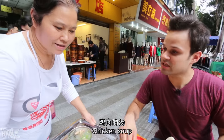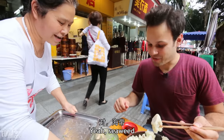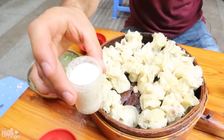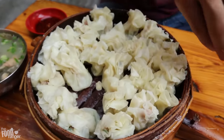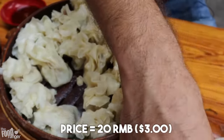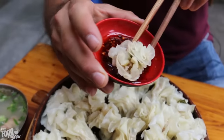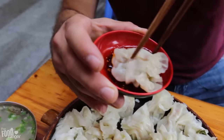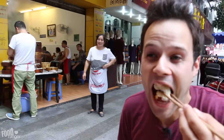Oh, chicken soup. They also give you pure MSG if you want to add to your chili oil and salt. But I know already I don't need those. I like the pure flavor. So we're just gonna dip that shaomai in. It's not beautiful, but that's what's beautiful about it.